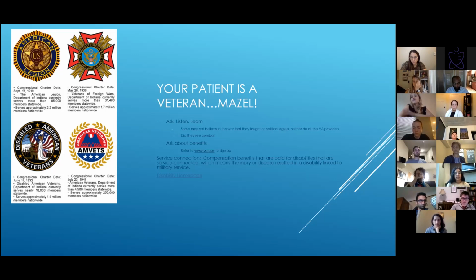And I'm sure you've seen these. I think the more rural you get, the more you see, but there's definitely a few of these, and they have service officers there. And these service officers are specifically meant to meet with the veteran and help get the paperwork in. So just make sure you refer them to at least one of these, and you can just Google them.